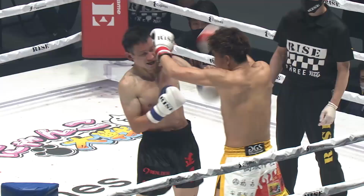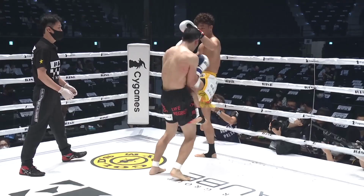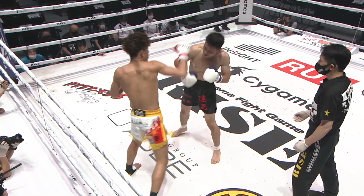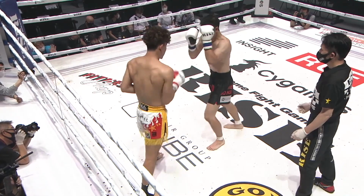Absolutely. High kick there from Tatsuaki. Nice kick there from Kenta. Yeah, he just used the lead hand there and the cross, not throwing them heavy, but just pushing them back enough to get the space for that kick. Exactly.